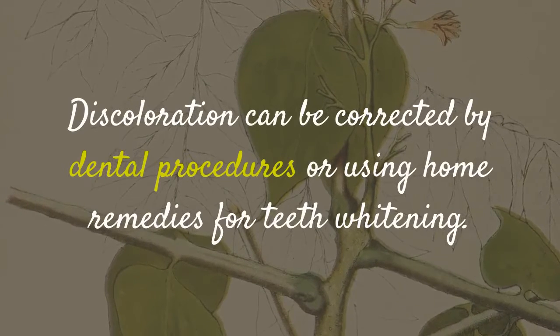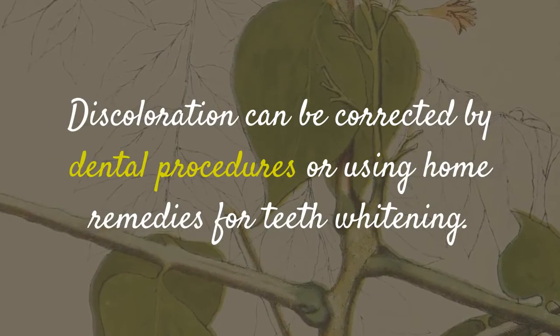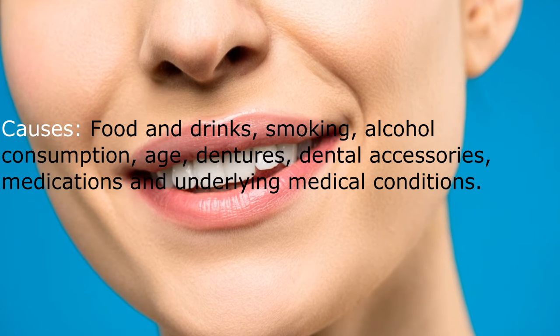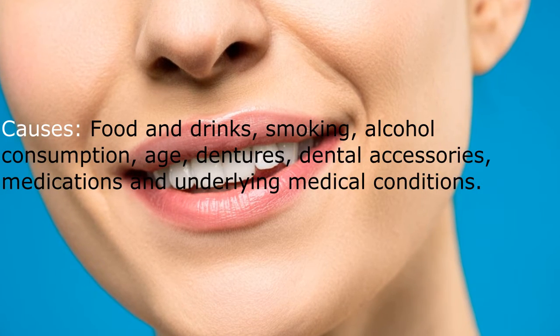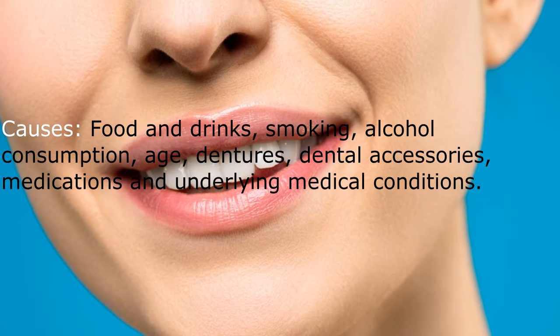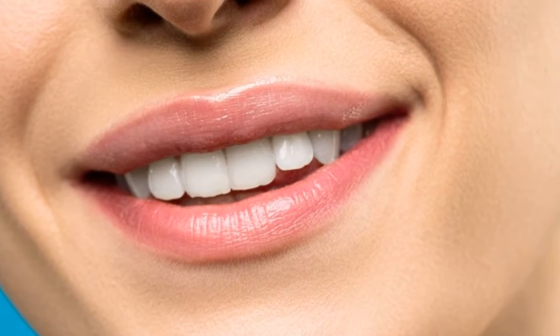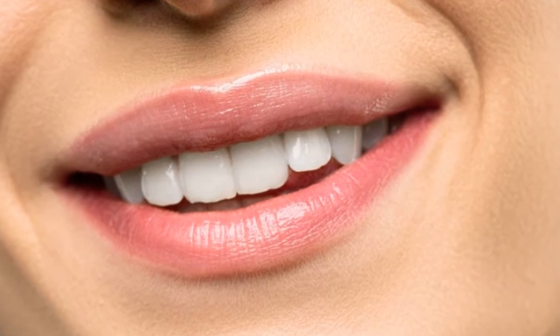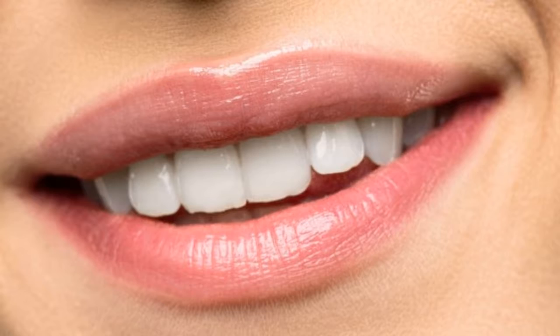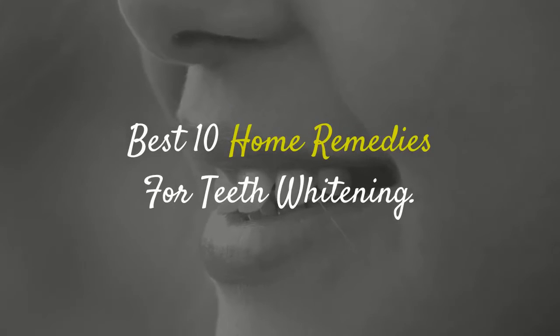Discoloration can be corrected by dental procedures or using home remedies for teeth whitening. Causes: food and drinks, smoking, alcohol consumption, age, dentures, dental accessories, medications and underlying medical conditions. Symptoms: yellow-colored teeth apart from the normal teeth color, tartar buildup on teeth and gums, age, medications and underlying medical conditions. Here are best 10 home remedies for teeth whitening.